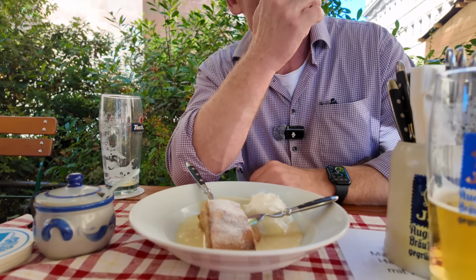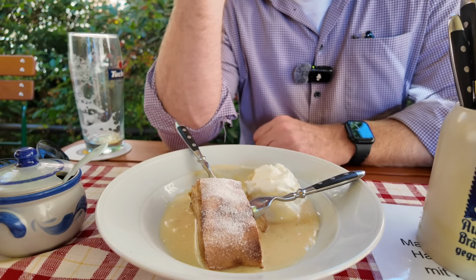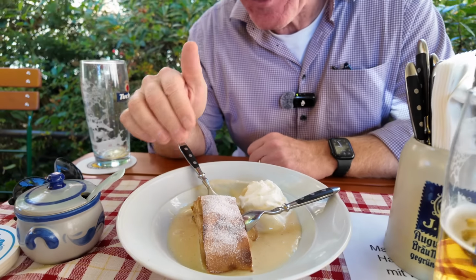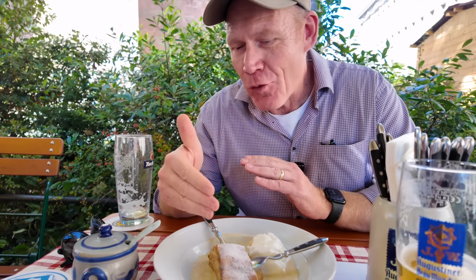Oh my God. That is good. That is so good. The vanilla sauce and the cream kind of mixed together, and with that warm apple strudel, oh my gosh. That is delicious. Maybe we should have gotten 2 of them. I don't know.